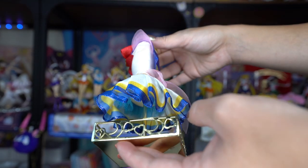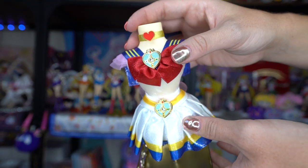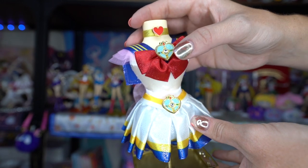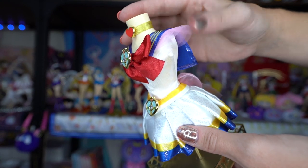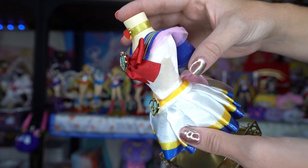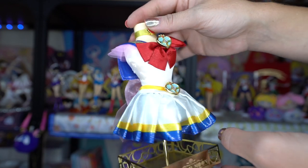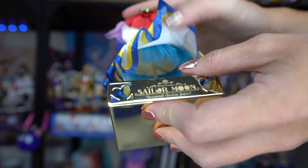So with this, the bottom of the stand has plenty of room for you to stick rings or pins or whatever you need to put down there. The fuku is only the centerpiece of the fuku. You don't have Sailor Moon's gloves or anything, but you do get her choker on this little silhouette as well. The skirt is super sparkly as well as the scarf piece. And the bow is sparkly too.